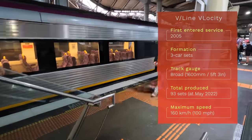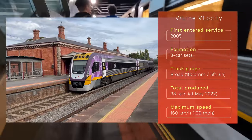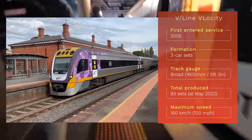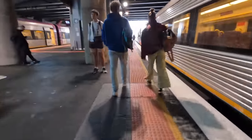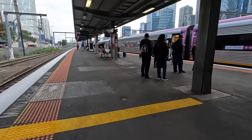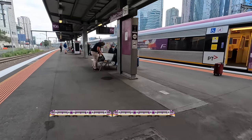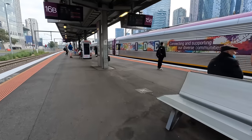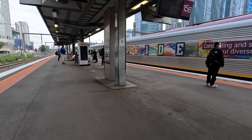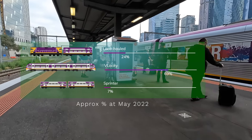The VLocity was first introduced in 2005. There's now more than 90 sets in service, with more in production. Most units run on broad gauge, but there's a handful of standard gauge sets which run to Albury. Today's service is formed of 2 3-car sets, but only the front set will go all the way to Ararat. VLocities make up the majority of the V-Line fleet.